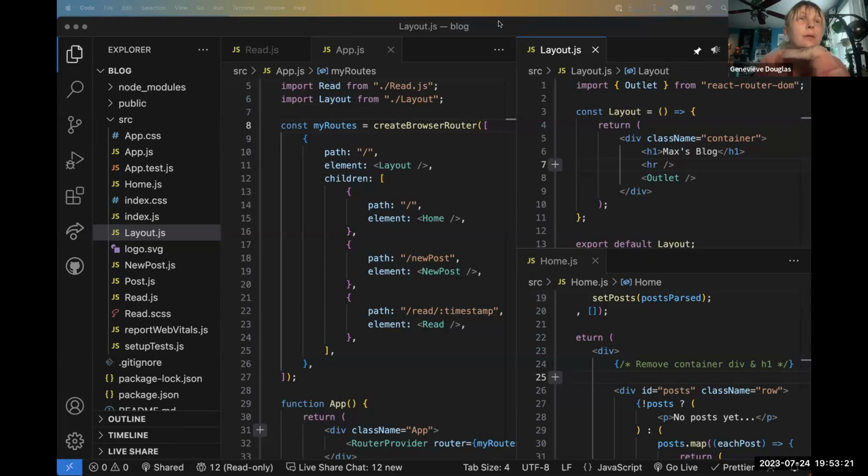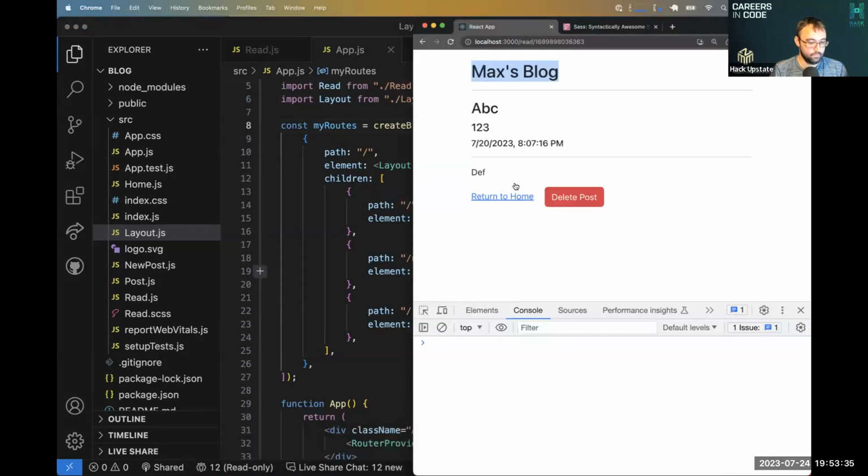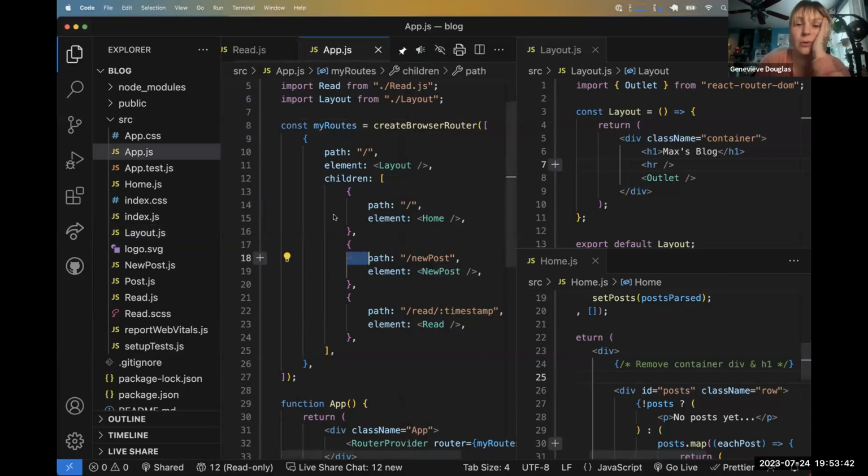The little gray line, is it supposed to be on the read more page? Is it supposed to be under the timestamp? Yes. I'm missing one under the blog. What am I doing wrong? Share your screen. You're probably just missing the HR. I think I am. I think I took it out. It doesn't really matter. If you don't want it there, then you don't have to get it back.